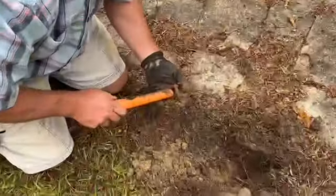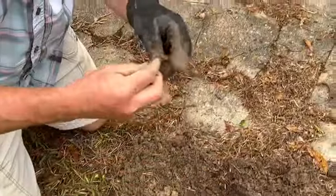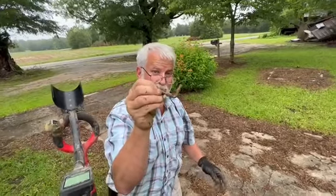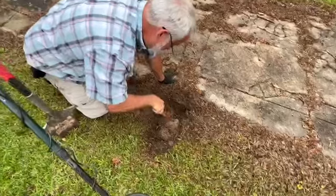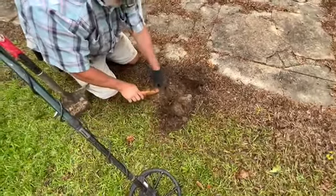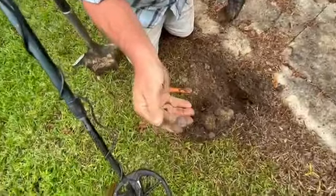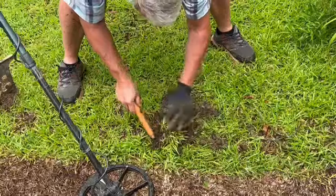So doggone muddy. Nope, not a penny. Not a penny, but that's not what the detector was finding. Another old square nail. That's the second 90-degree square nail we found in a row. Cool. Next. Here it is. Pennies or nails? Oh, something round. Doggone it. Another Lincoln. Literally, we are beside the porch.